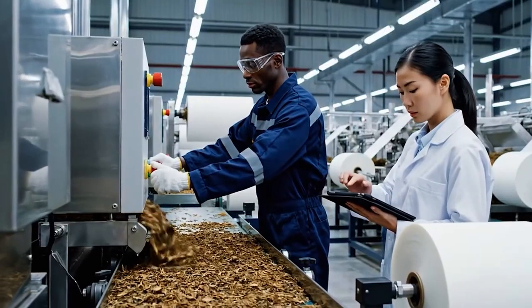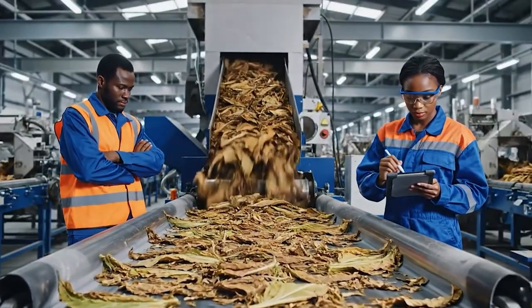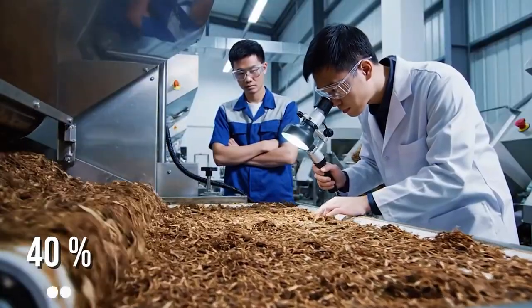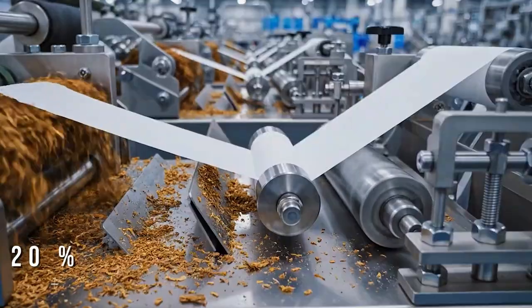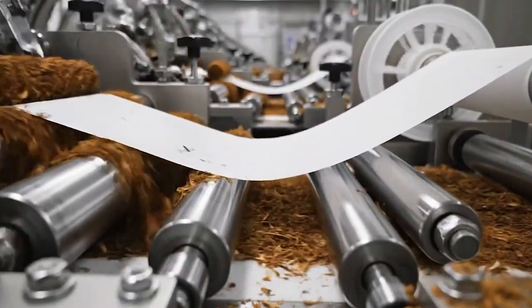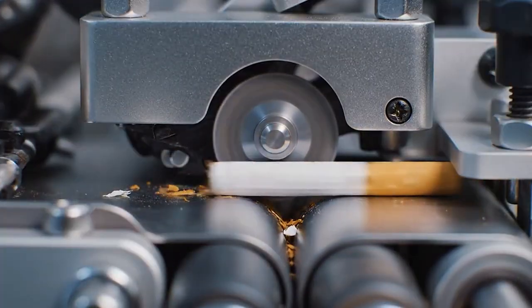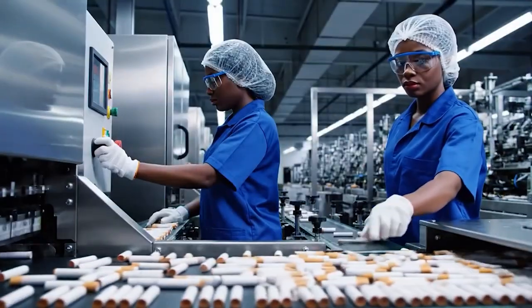Computerized blending systems weigh and combine thousands of pounds of different tobacco varieties according to exact specifications. A typical blend might include 40% Virginia tobacco for sweetness, 30% Burley for body, 20% Oriental for aroma, and 10% reconstituted tobacco. The blend also incorporates various humectants, flavorings, and processing chemicals that affect moisture retention, burning rate, and taste.